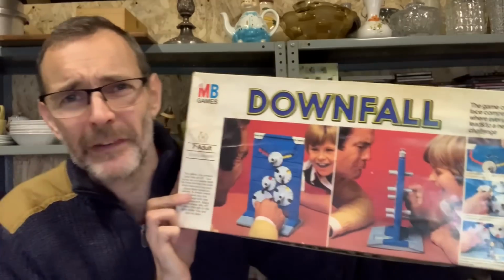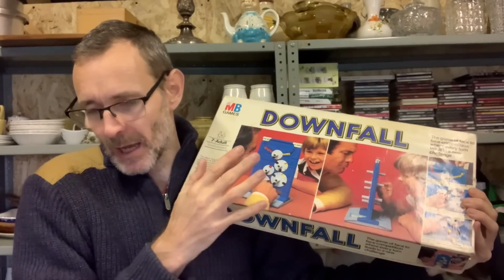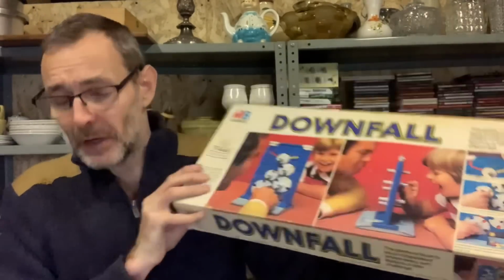Board games. I sell, I guess, on average at about £13 to £15. This one, good example, £13. You can go higher on this, but this has a water damaged box. It's rather ragged, but it's sold overnight again for £13.